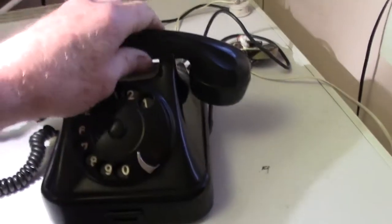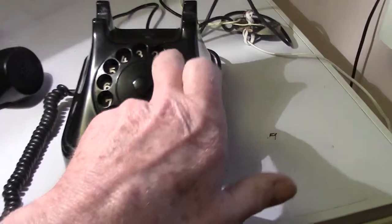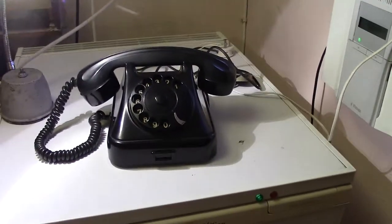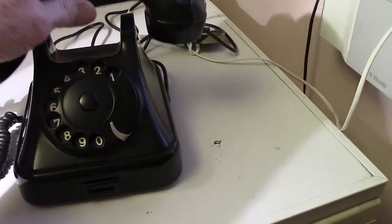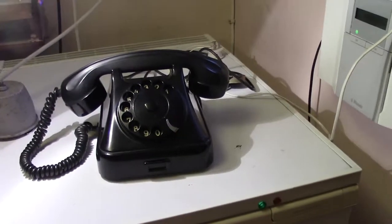We will make a call. We'll get dialing tone and we'll have a little listen to the ringing. Remember, this is English ringing, and it will have two rings. So it's 1, 7, 5. Get a tone. Replace the handset, and you get that nice clean ring. Take the handset off. Restore it a couple of times, and you're back to normal.